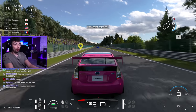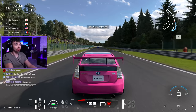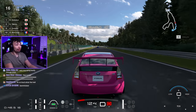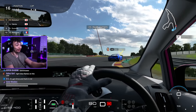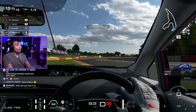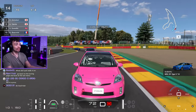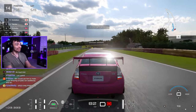I don't know if this is more or less depressing than watching an electric car do the race. I think I would say more. I would rather hear nothing. Do you know what I love the most? You know, I'm just cutting across. Let's go! That's how we gotta do. We gotta play dirty. Yes, up to 14.